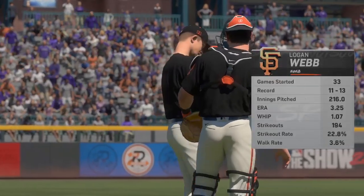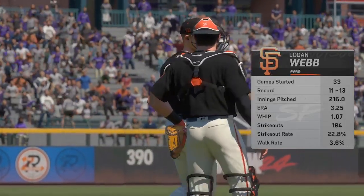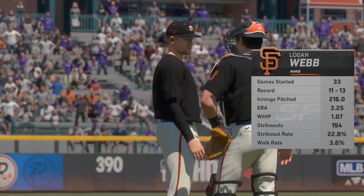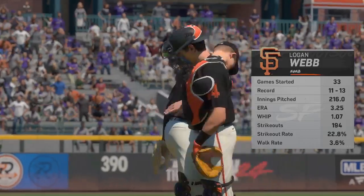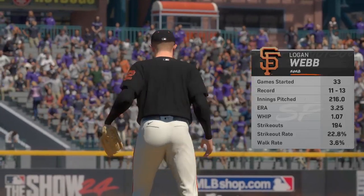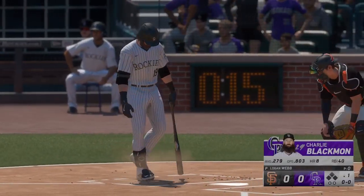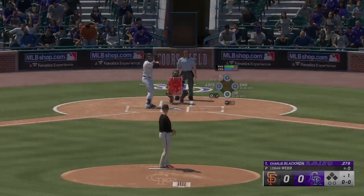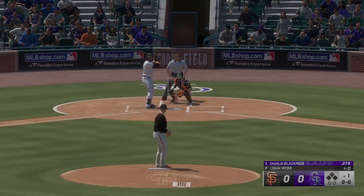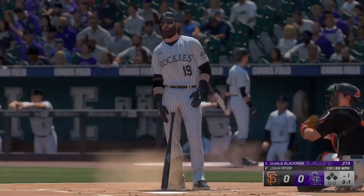Back here in Denver, and on the hill in this one, Logan Webb. He's a dominant pitcher, but he can get a little too relaxed second and third time through the order and miss his spots. That's where we see him get touched up. If he maintains the same intensity that he has in the first inning and the second inning, I think we'll see him hand the ball over to his closer. And now here's the veteran DH, Charlie Blackmon. And that drops in for a strike. 0-1.